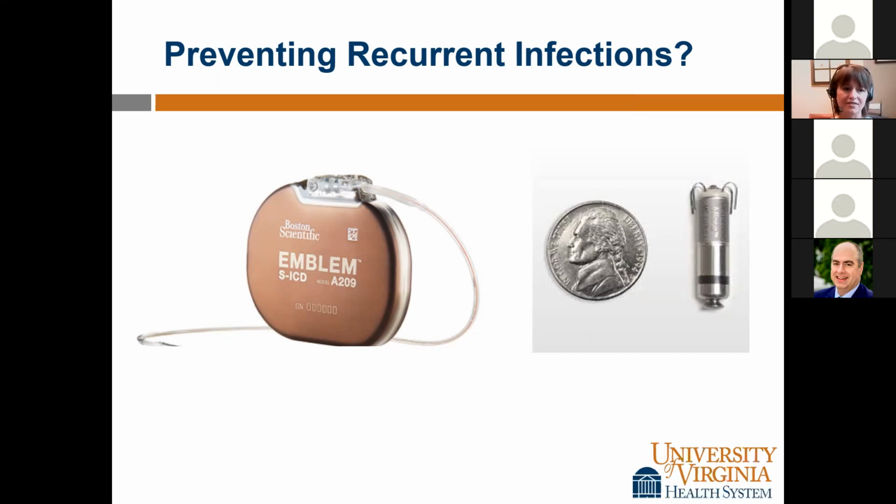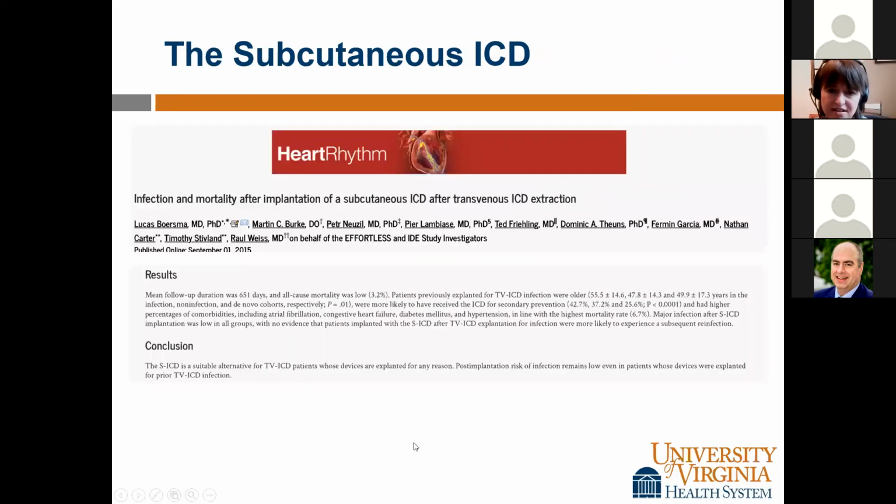And we have the leadless pacemaker, which is implanted directly in the heart and is very small, and we think it completely endothelializes. So we think these two devices might be less likely to get infected than transvenous systems. There is some small data to support this notion.